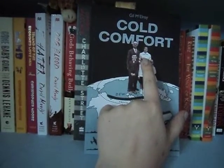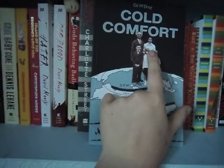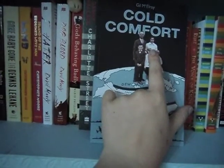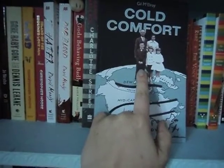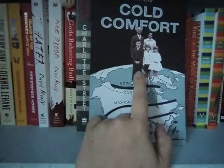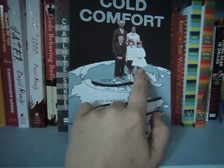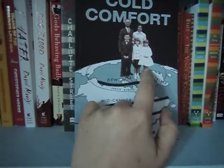The woman beside him is my grandmother, Ernestine McElroy. Her maiden name is Kircher. She immigrated from France after World War II. This little kid in the spiffy suit is my uncle, the one who wrote the book, Gil McElroy. The girl in the middle here is my Aunt Liz, and then this little girl in the pretty dress on the right is my mom.